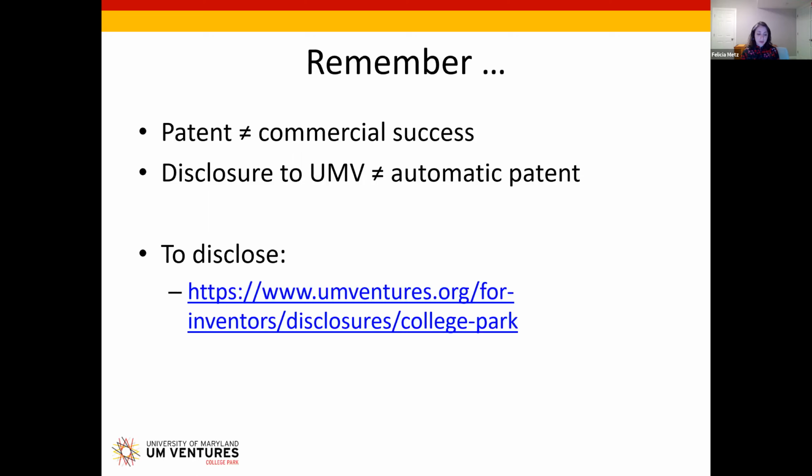And more importantly, we try to see is there a market for this, or do we think there will be a market for it in the near future? So if the market for something is probably not until 30 years from now, but a patent only lasts for 20, that might lean towards us not filing a patent. But if we think this is really groundbreaking, it could be added to a portfolio, or we have a licensee who's already interested, all of those things weigh towards filing a patent.